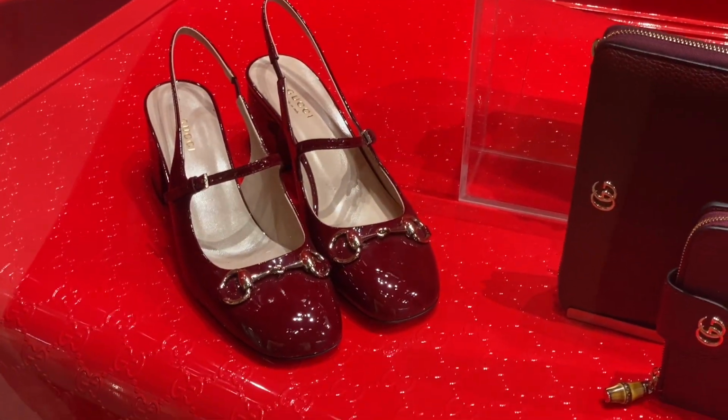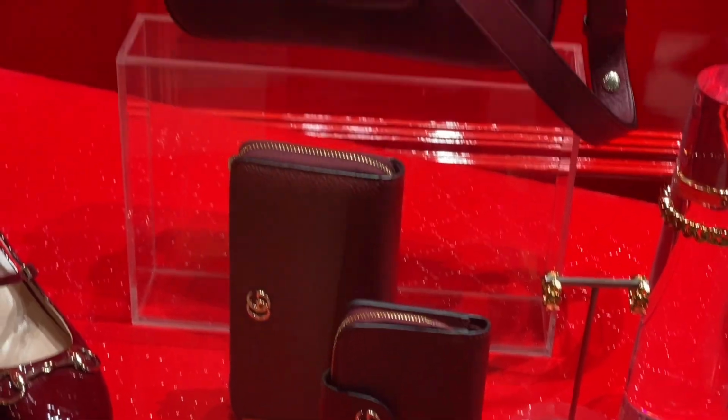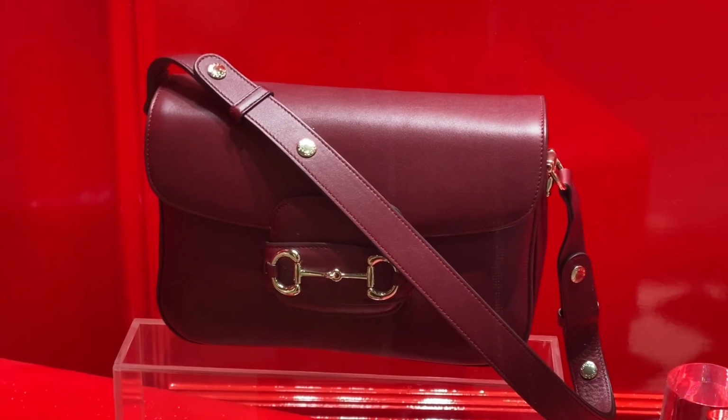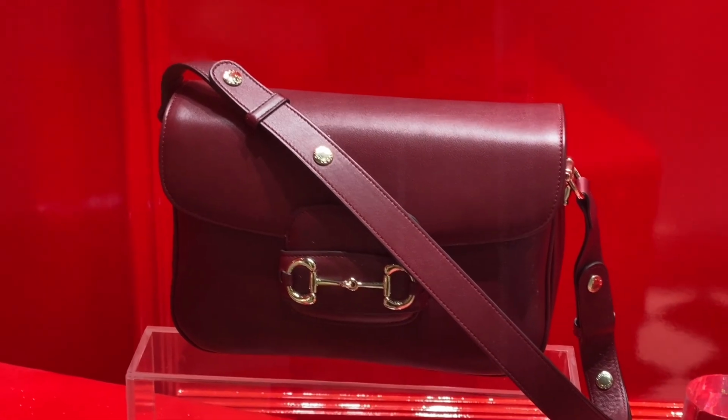Loving these shoes over here. It's patent leather with the horse bit detail. We have some SOGs, and of course we have this bag, like a messenger bag style. And the strap is non-detachable, but it is adjustable.